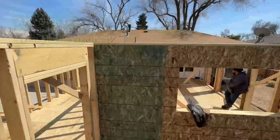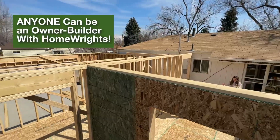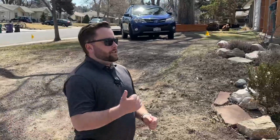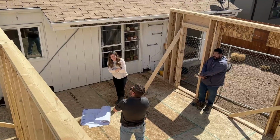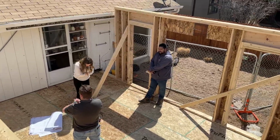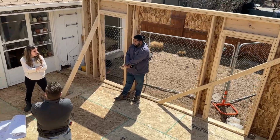Like I said earlier, it's an owner builder project. So the owner of this home is actually project managing her addition herself. She's not swinging the hammer. She's not doing the work, although she does want to do a little bit of the work. But she's making sure our trades are showing up. They're showing up on time. They have what they need. They have the materials on site they need.